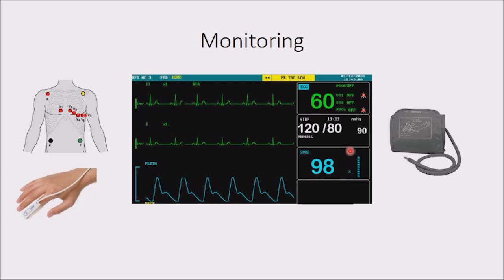And this bottom number is the saturation. That's the percent of oxygen in the blood. So 100% is as high as you can get, 98 is normal. And that comes from this tracing, which needs to approximately line up with the EKG, or that's completely inaccurate.